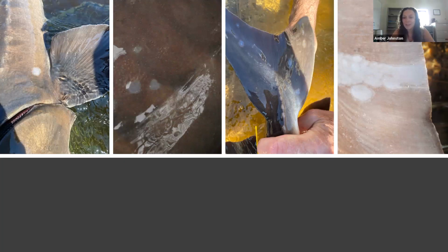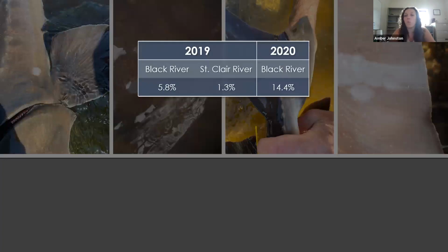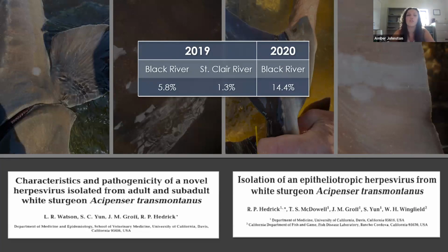And I just ask that you bear with me as I do my best to sum up 2 years worth of collaborative work. So while sampling adult lake sturgeon in the Great Lakes, I observed evidence of skin damage in the form of these opaque plaque-like lesions. And these lesions varied in intensity and also had a prevalence of about 1 to 14% across both sites and years when I sampled.